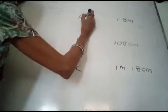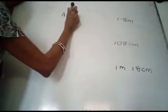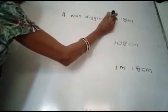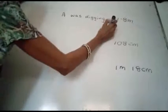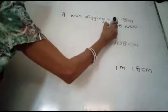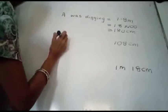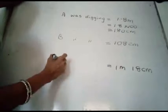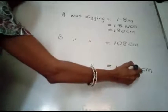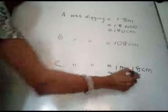A was digging 1.8 meters. We convert these three lengths to the same unit. 1.8 meters multiplied by 100 centimeters is equal 180 centimeters. B was digging 108 centimeters. It is in centimeters. C was digging 1 meter and 18 centimeters. 1 meter is equal 100 centimeters plus 18 centimeters, 118 centimeters.